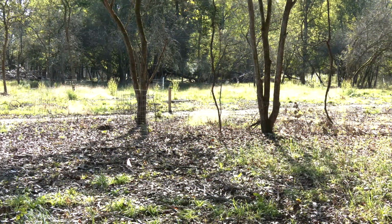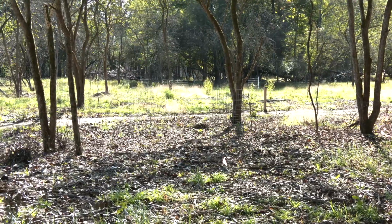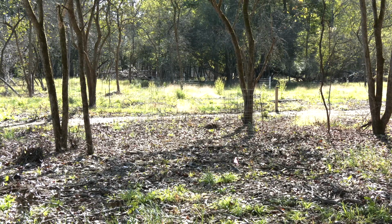It's also very important to note that invasive species are great at continuing to grow and survive just based off of their root system that they might leave in the ground. So when you forestry mow an area like this, it's important to come back and do follow-up treatment, what we would call a foliar spray, which is an application of herbicide to the leaves of the plant.